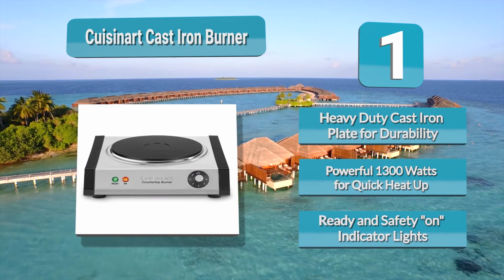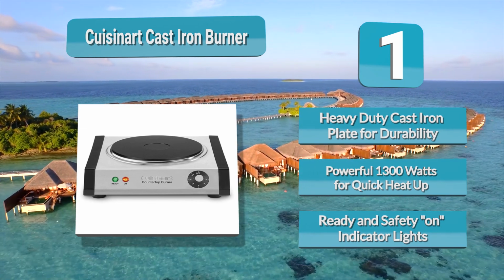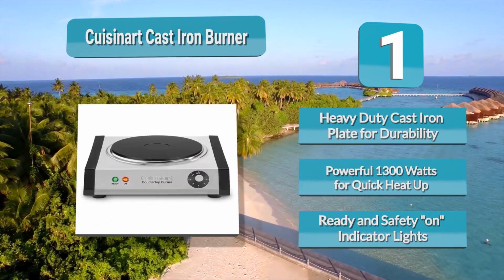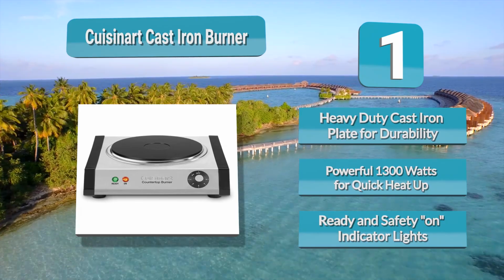This 1300-watt burner has one knob that turns the unit on and controls the 6 heat settings from min to 5. Lights indicate that the burner is on and at the set temperature. While this isn't a pretty appliance, the brushed stainless steel exterior will fit almost any kitchen decor, and it's easy to wipe clean when cooking is done.